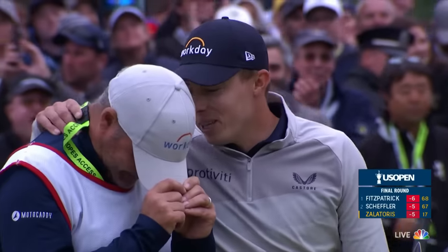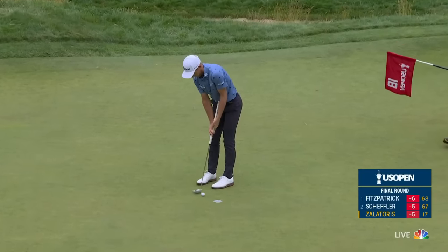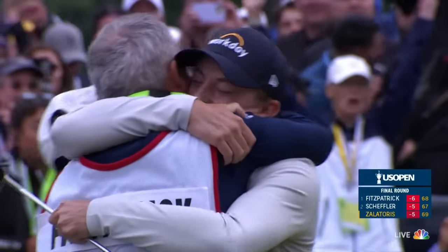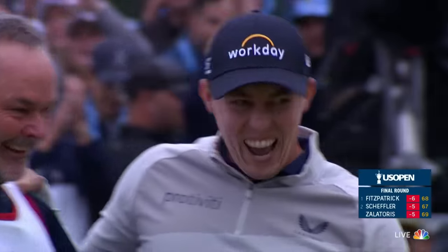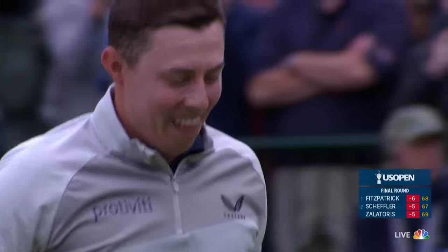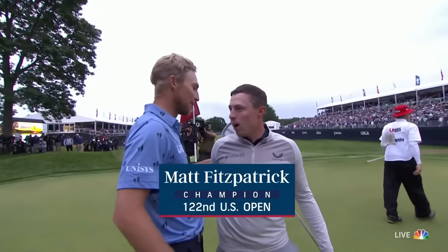Fitzpatrick is a champion again at the Country Club in Brookline. And once again, Zalatoris comes just short. Billy Foster's got his major, and Matthew Fitzpatrick has his first win on the PGA Tour, and it's a major title.